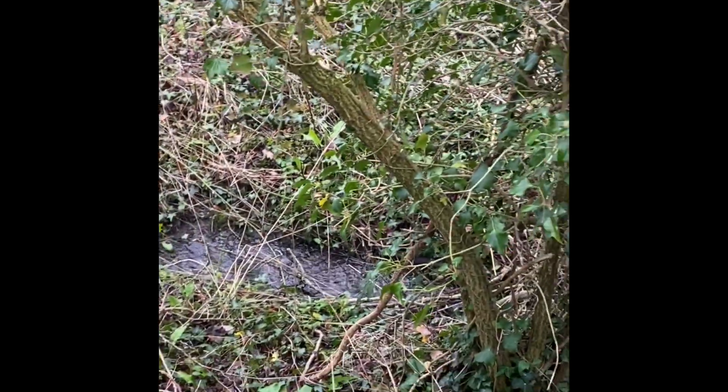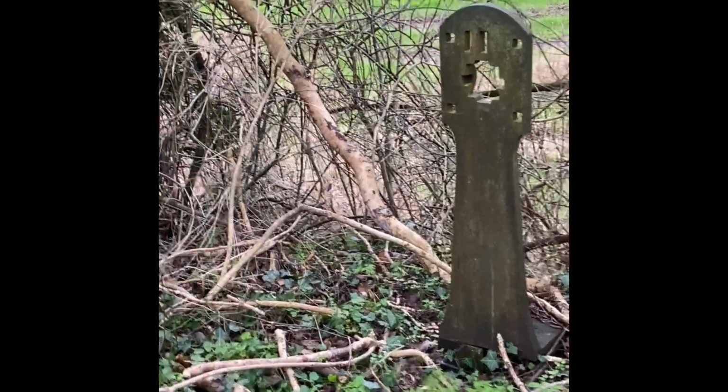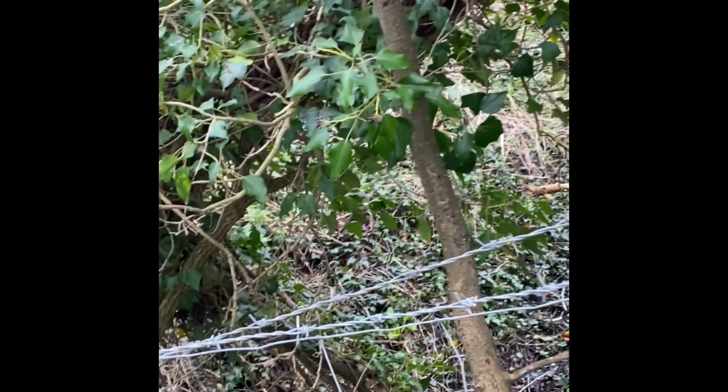And of course, this also is where. Little stream there is running underneath here into the brook over there. There's obviously a device here that opens up the bottom of the canal to drain it.